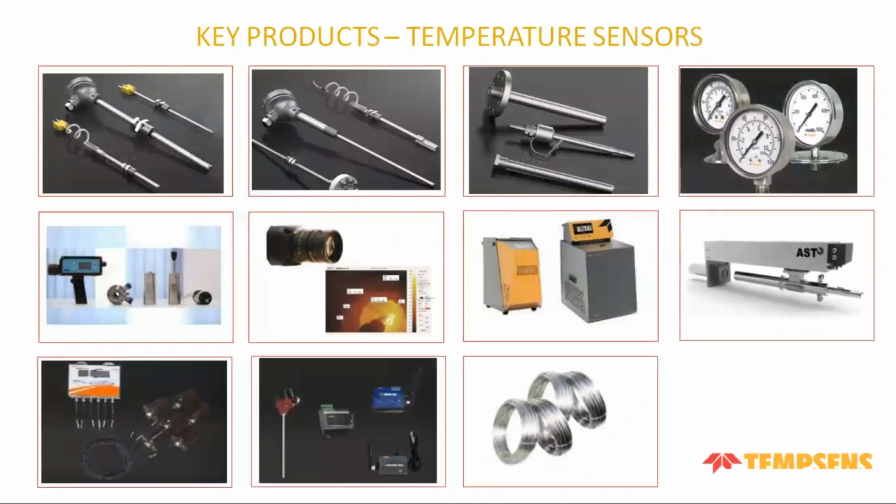These are our key products in the temperature sensor sector. We are the largest manufacturer of thermocouples and calibration equipment. We are good in pyrometers like laser pyrometers and thermal pyrometers, with a wide variety of pyrometers. We also produce thermocouple base conductors, extension grade and compensating grade conductors.